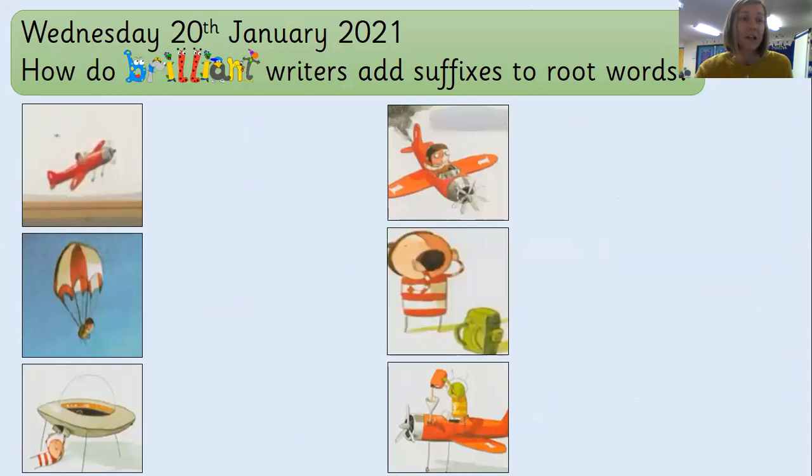So let's have a little look at what the boy was doing here. So what was he doing? The plane lifted. So it lift, that's what the plane's doing. But because we were looking at it in the past tense that already happened, we changed the word to lifted. So you have lift as your root word, and then we added ed.